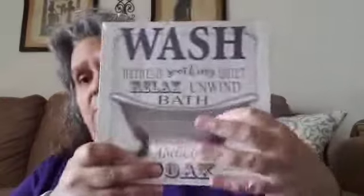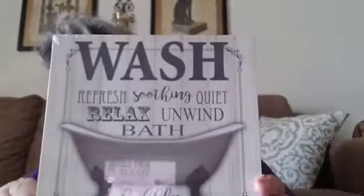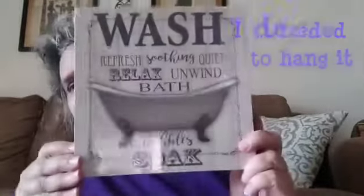Then I got this for my extra bathroom as well. In the extra bathroom, I collect these old tubs. That's the decor I got in the extra bathroom. Then I saw this. It says wash, refresh, smoothing, quiet, relax, unwind, bath, bubbles, soak. So I got this. And also you can hang them if you want. I'm just going to stand it up like that.